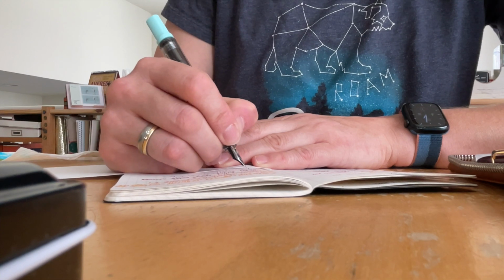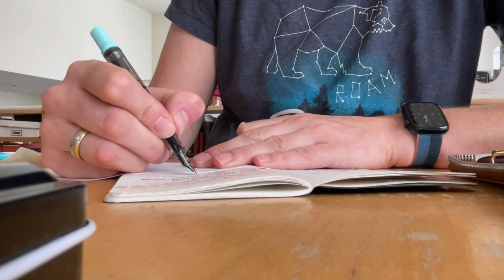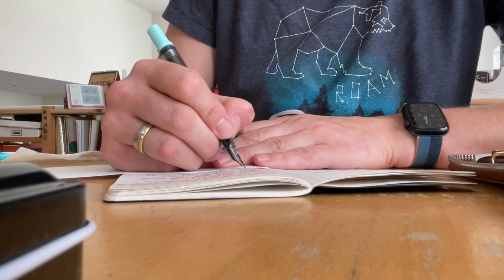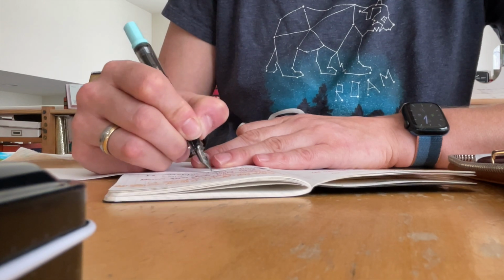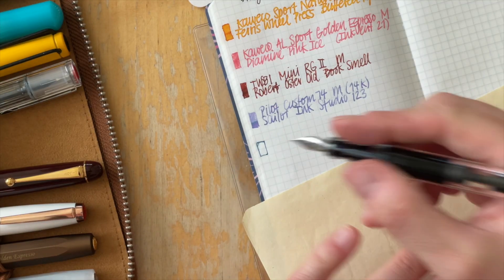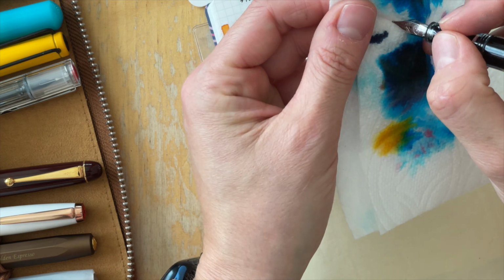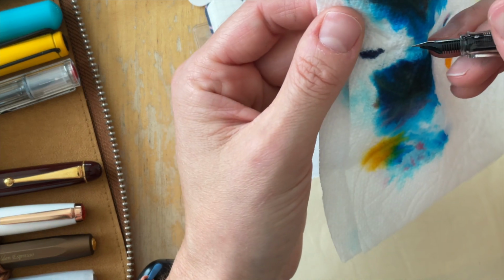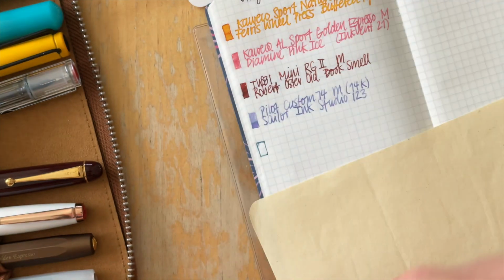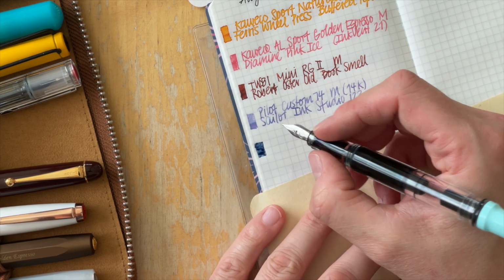When I inked this up yesterday, I had some trouble with the ink flowing to the nib, and now I'm having the same thing again, and I don't know why that is happening. I don't see anything that is wrong with this. It's the right feed. It's all the way down. Let's see. Maybe the nib is wrong. I don't know. I need to be aware of that. Maybe I need to change the nib.